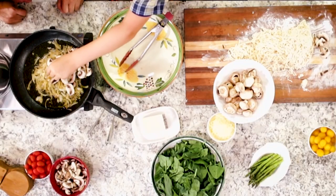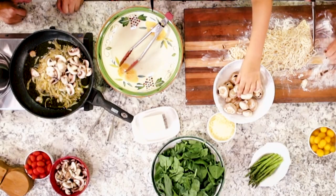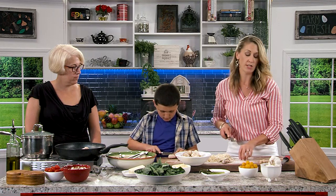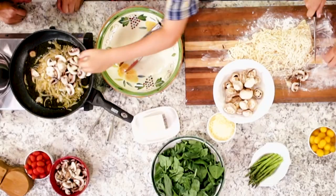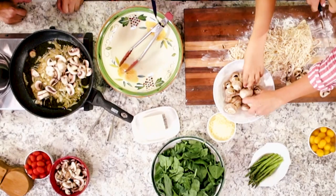And so far, like I said, we've got onion sauteing. And we're going to come in with all these vegetables. And this dish really pulls together really fast. And it's a great way to get a lot of vegetables in your diet as well, which is nice.